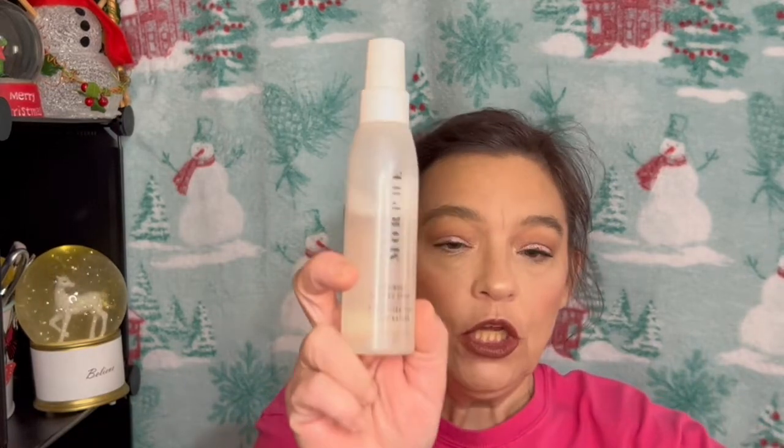All right, guys. That is it. I already set my face earlier, and I used the Morphe Luminous setting spray. I am a fan of this, too. Of their setting sprays. Okay, guys. This is it. This is my completed look to go out the door.